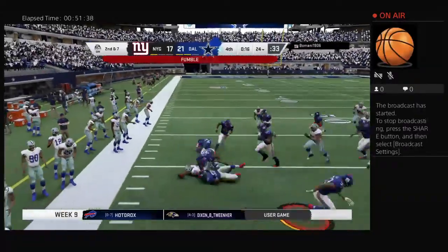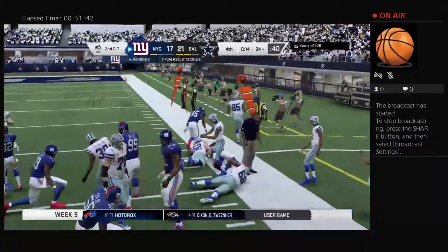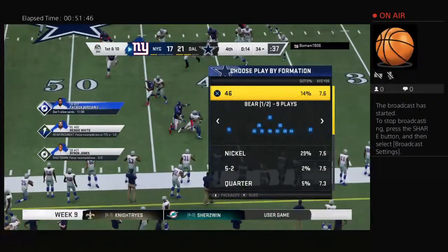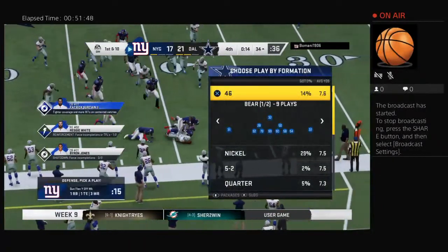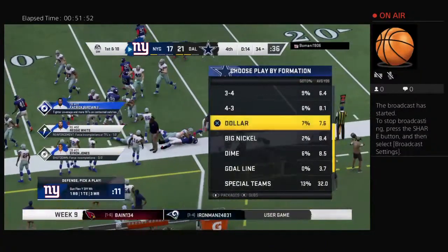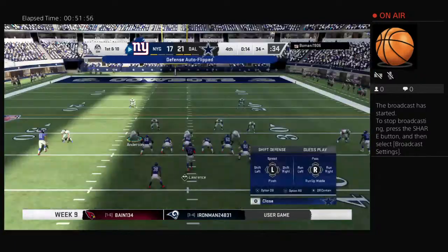Now loose football. The ball comes out, and the Giants have it. It's picked up, and the return will be stopped at the 34-yard line. From the 34 now, here's 1st and 10.